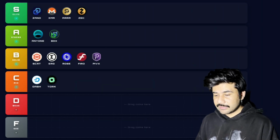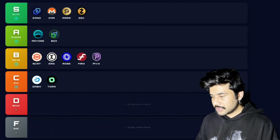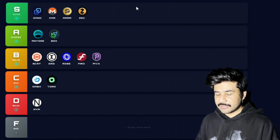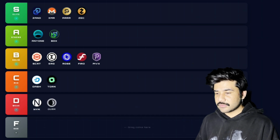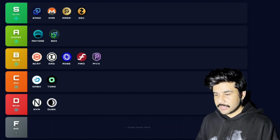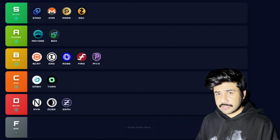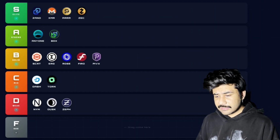And moving on to the D tier, I think these are the ecosystems that still exist, but their momentum is kind of topsy-turvy. I'd put NYM here, which hides metadata, not the money part of things. I'd add Dusk here, which focuses on compliant finance first, just that, and then I'll add Zeph to it, which is still proving itself. And also, shout out to Zealous. Zealous could also probably be listed somewhere around the C and D tier.